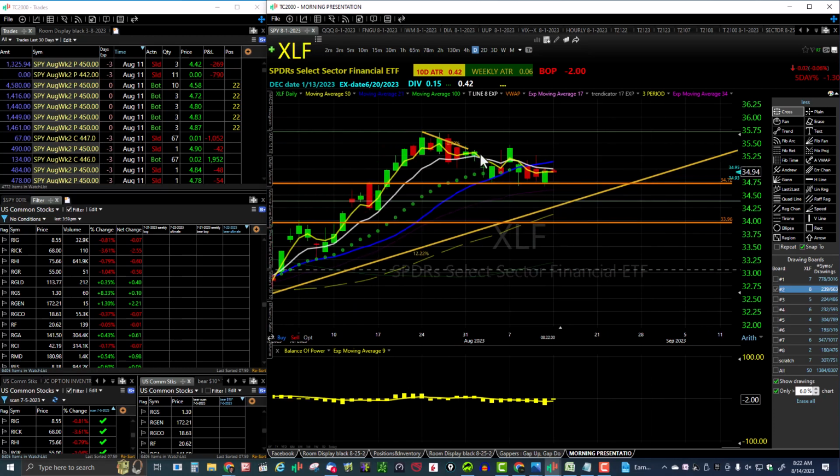So here's our hourly pullback to support. Yesterday represents our 3rd test of this support area. So we'll see if that's going to hold up or not this week. That's the XLF, and you can see right here, this is our downtrend.